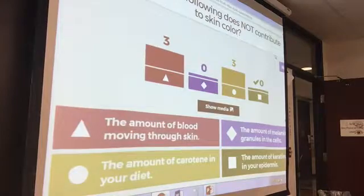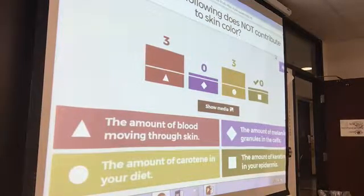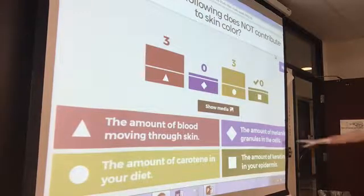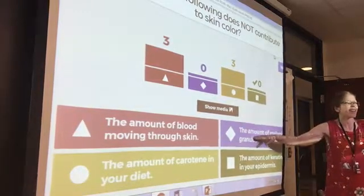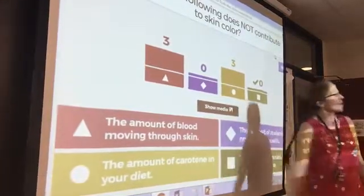And we said too, if your blood doesn't have enough oxygen, you can see cyanosis, especially in lighter skinned people. So the amount of melanin, yay, nobody said that. There's our win, right? The amount of carrots in your diet, we kind of left off talking about that.